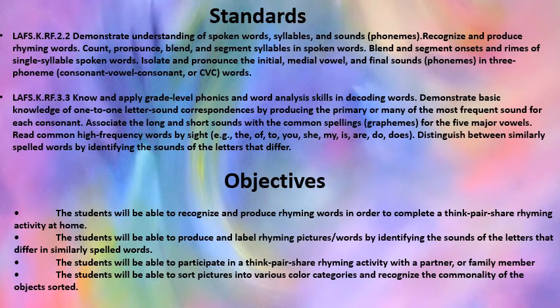Here's our standards and objectives that we have been going over all week. So by now, the student should be able to recognize and produce rhyming words. They should be able to produce and label rhyming picture words by identifying sounds of the letters. They should be able to participate in a think, pair, and share activity with you at home. And they should also be able to sort pictures into various colors, categories, and recognize whether they are alike or different.